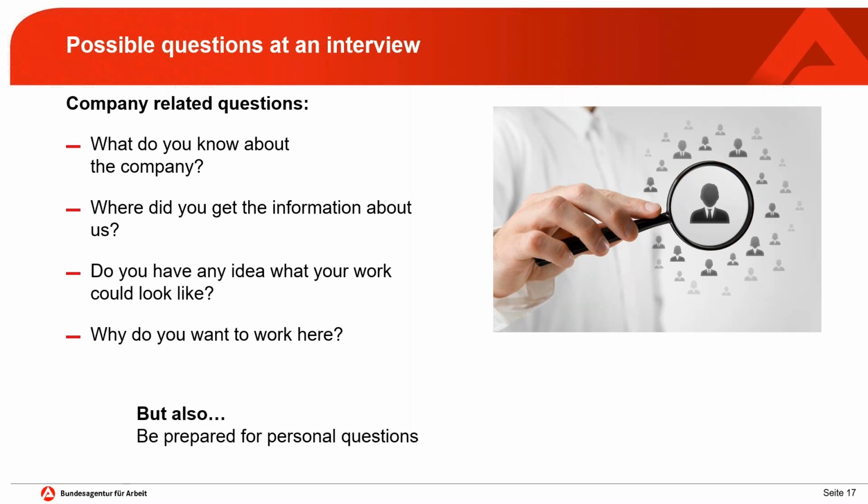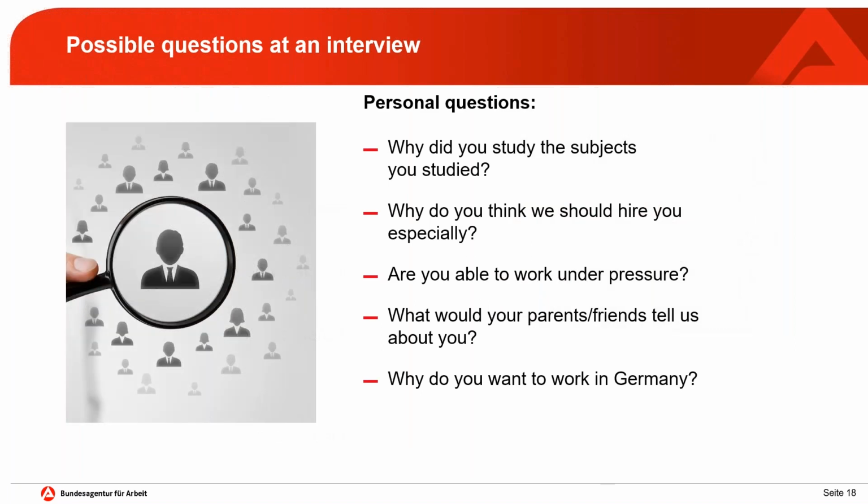And then it's good to keep in mind why you chose their company and not another company which offers the same job. And you also have to be prepared for personal questions. There definitely will be personal questions. So personal questions could be, why did you study the subjects you studied? They just want to know if you're really interested in it and how you made your decision. And they also want to know why they should hire you, especially.